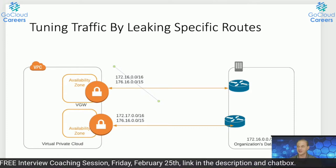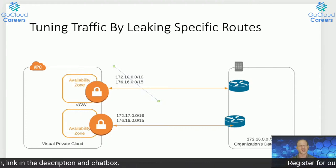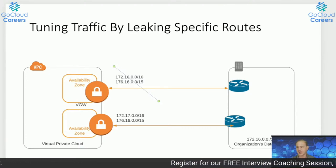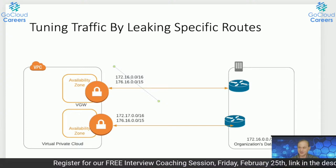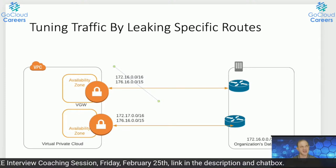But if I did that, I wouldn't be load sharing. So what I would do is take a summary route that's good for both site ranges and stick it on both the top link and the bottom link, and leak a more specific route on the top link and the bottom link. And by doing that, the more specific traffic is sent on one link, the bottom link, and the more specific traffic is sent on the top link.